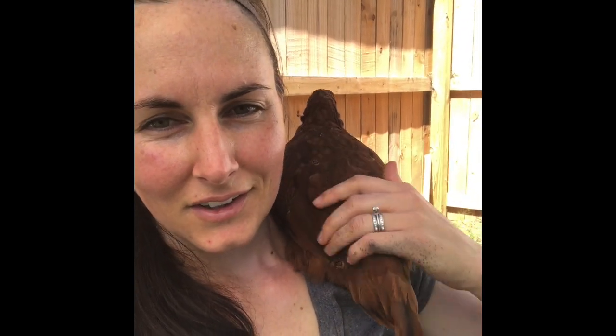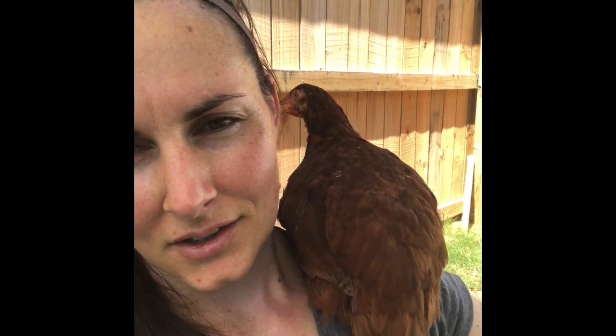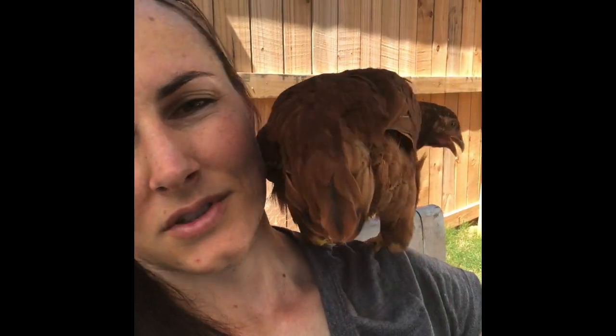Hi everyone. It is a very, very hot Saturday here in North Alabama. You can probably see Ruby's panting like crazy. It's a hot one, huh, Rubes?